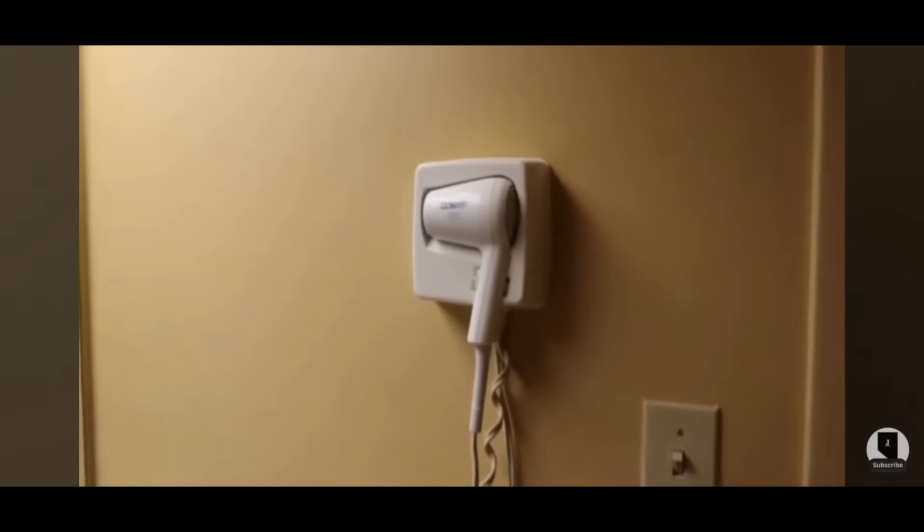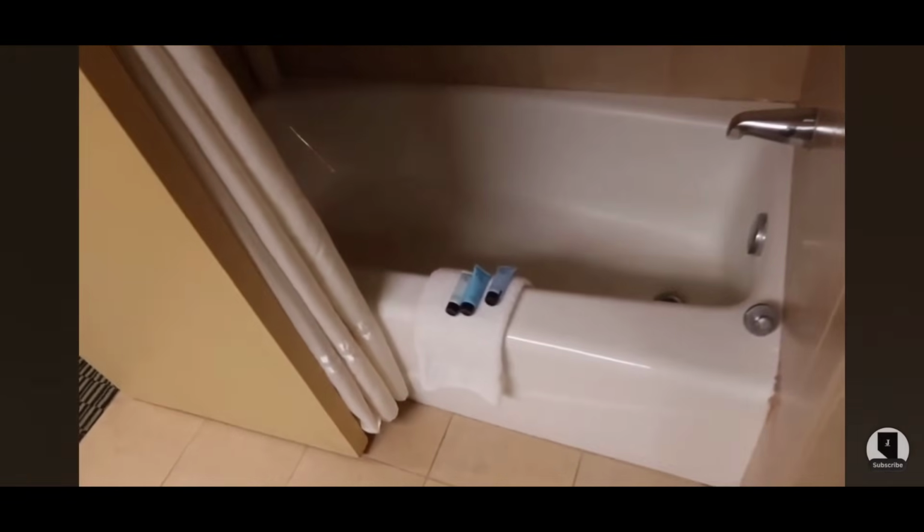So here's a little tour of the room. You can see, you get a hair dryer. Look at the tub. It's not anything that's spectacular.